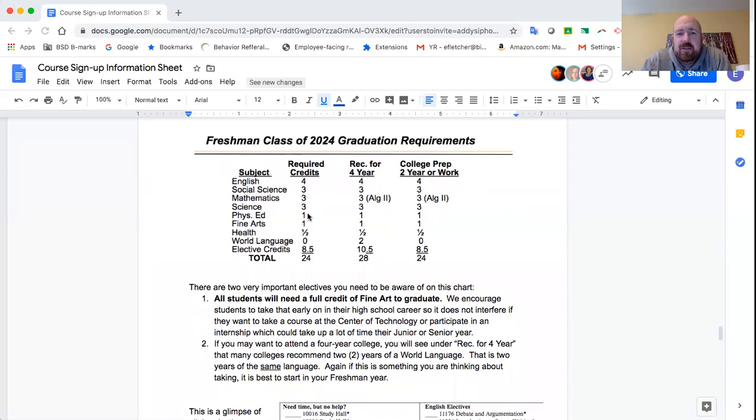Now, phys ed, you've been recommended for a phys ed class. You've been recommended for a health class. When we're talking about signing up for electives, really what we're talking about are these three categories here. Fine arts, which you need a full credit for in order to graduate. Elective credits, you need 8.5 elective credits, and those can be credits in whatever subject you want them to be in.